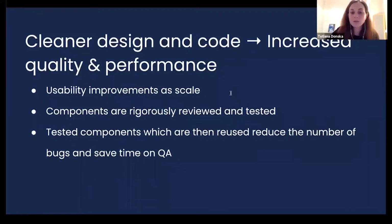So overall, the design system is a long-term investment, and that's why it's really crucial to have the right arguments when you have a mission to convince your team, because it's an ongoing process, and you should have their support.